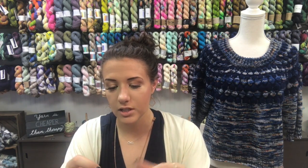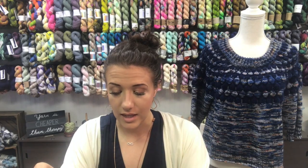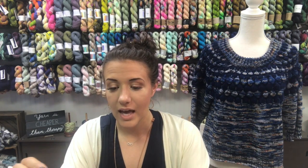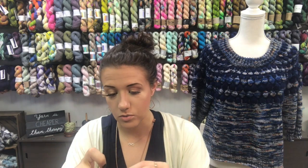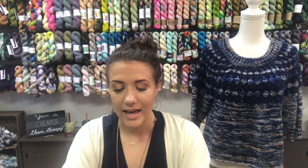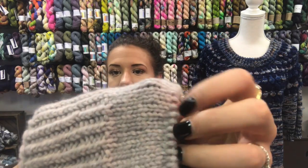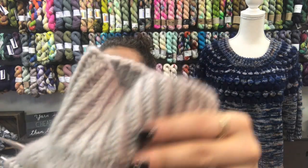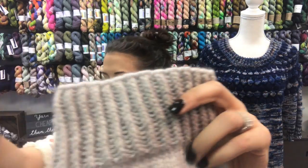So the pattern originally calls for a US 10 for the ribbing, and then a US 10.75 or 11 millimeter needle for the body. I have now switched to a US 7 for the ribbing and a US 8, which is 5 millimeter, for the body. And you can see that it's a much nicer, tighter fabric, and I have a lot nicer stitch definition.